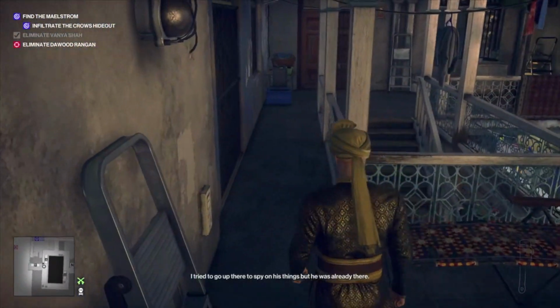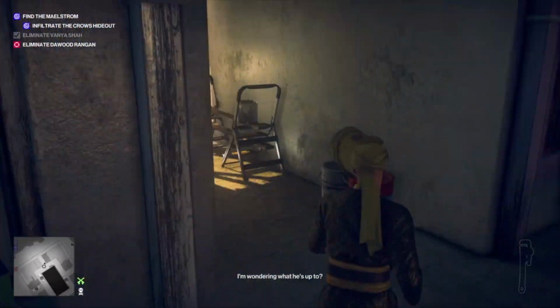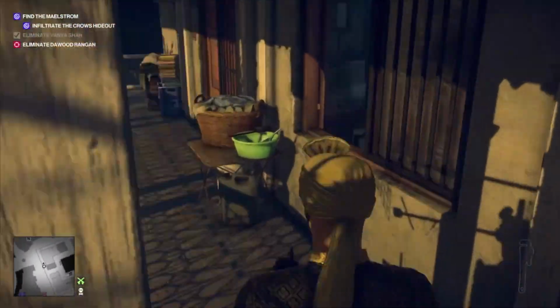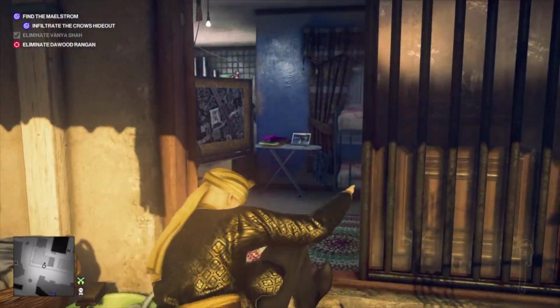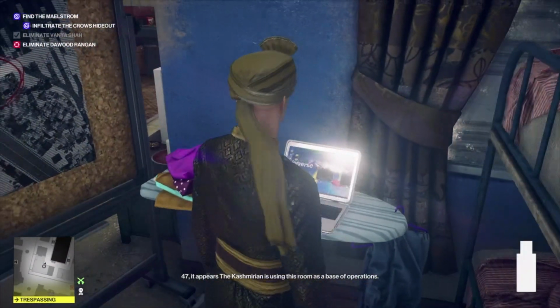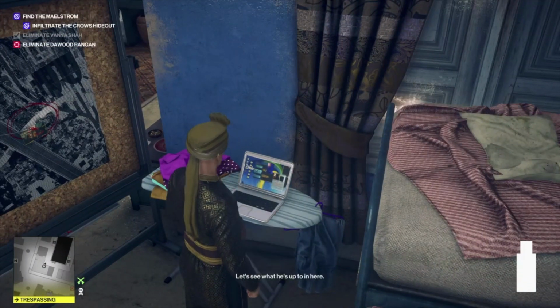If you head around to the left and past the stairs that we came up, we're going to head into the Kashmirian's little apartment. And the computer is just on the ironing board in front of us. Interact with that. Let's see what he's up to in here.